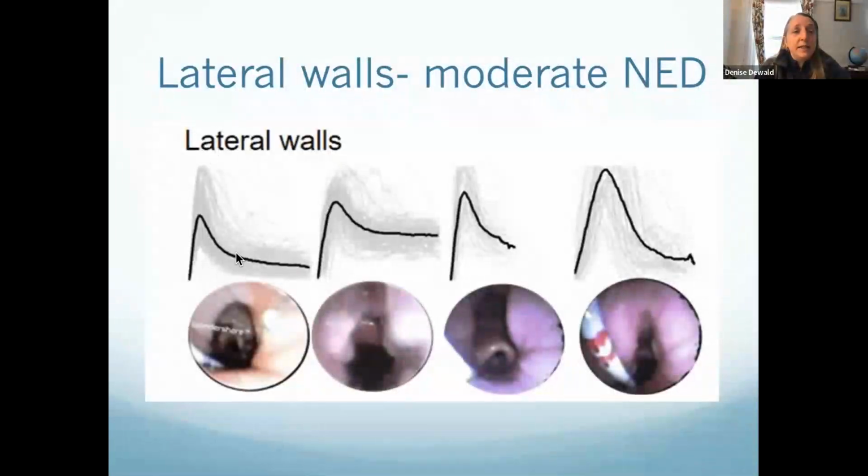And as Kingman said, this is from each patient. These are a bunch of breaths. And then this was the average. And so now we're looking down. We're now past the velopharynx, and we can see the epiglottis here. And these are the lateral walls on each side. So there's the tongue base, the epiglottis, and lateral walls. And so you can see the lateral walls coming in laterally.